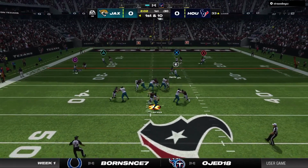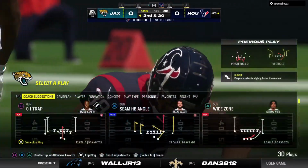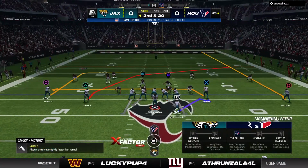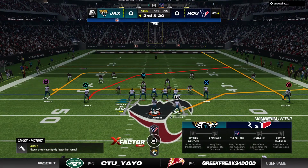Now Lawrence on 1st down. And he's going to go down. The Texans come at him and able to bring him to the ground. Henry Toe there to bring him down defensively. So now 20 yards to go on 2nd down after the sack. Work to be done.